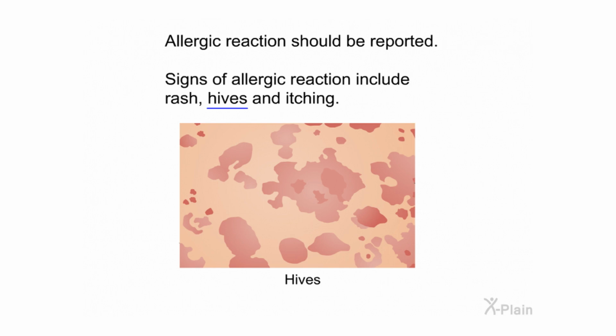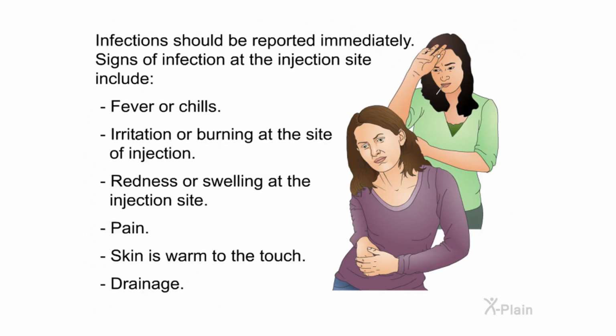Allergic reaction should be reported. Signs of allergic reaction include rash, hives, and itching. Infections should be reported immediately. Signs of infection at the injection site include fever or chills, irritation or burning at the site of injection, redness or swelling at the injection site, pain, skin is warm to the touch, drainage.